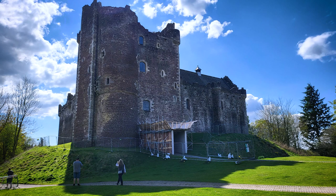When I got to Doune, I realised that my camera's battery had run out and all we have is this picture from Doune Castle. But I hope you enjoyed my journey.